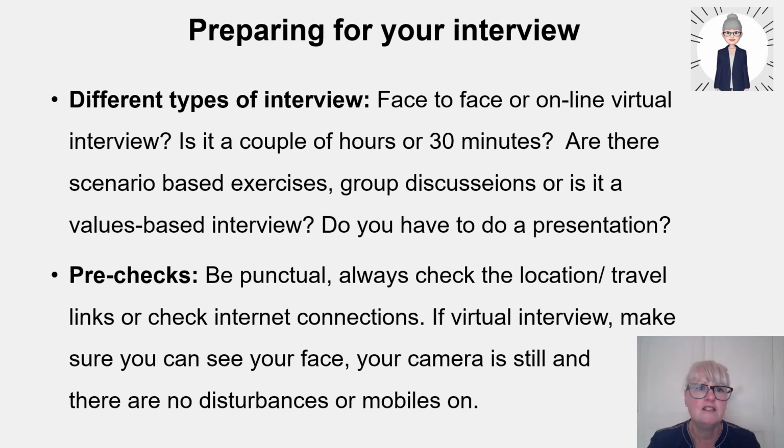So preparing for interview, often, as I talked about earlier, we have different types of interviews. So it may be a face-to-face or an online virtual interview. Is it a couple of hours or 30 minutes? Are there scenario-based exercises or group discussions? Is it a value-based interview, and do you have to do a presentation? Now, the more competitive the role, the more elements they may have to an interview.